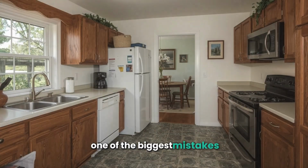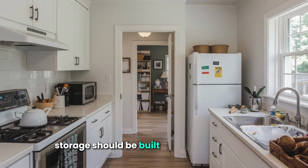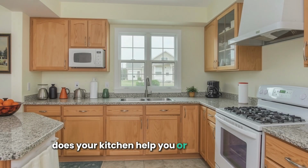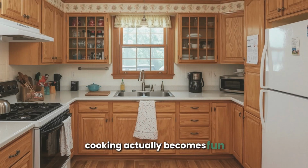One of the biggest mistakes people make is filling their kitchen with stuff but not thinking about how they use it. Storage should be built around your routine, not the other way around. So let me ask you, does your kitchen help you or slow you down? Because when storage is smart and layout makes sense, cooking actually becomes fun.